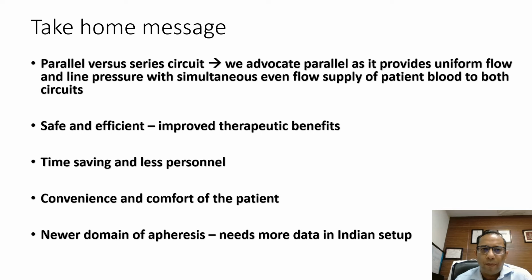Take home message, parallel versus series circuit: we always advocate parallel as it provides uniform flow and line pressure with simultaneous even flow supply of patient blood to both the circuits. It is fairly easy to form, very safe and efficient. It saves your time, and the people performing the procedure are also happier because they get the things done. The patient doesn't have to sit longer or stop one therapy to conclude the other. It is very convenient and comfortable for the patient that way.